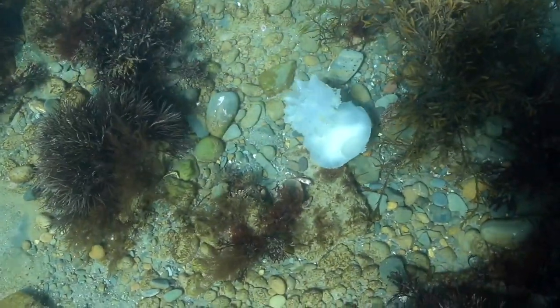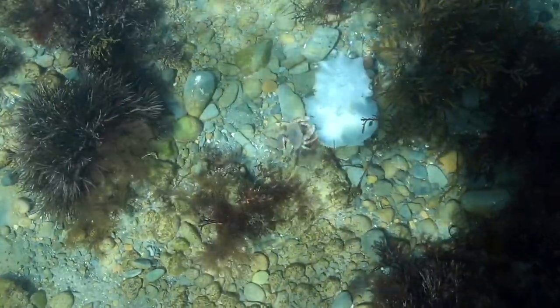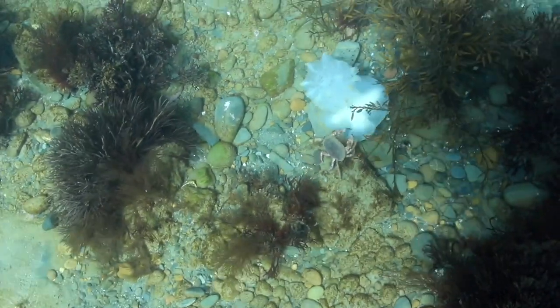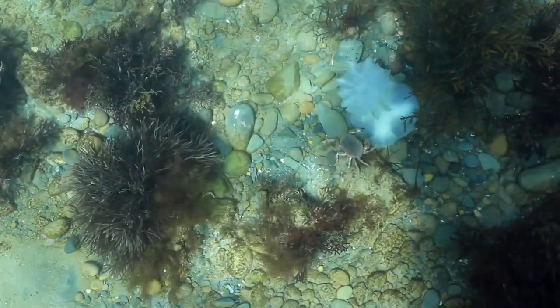Oh, it was an absolutely awesome find. I just love how they actually move through the water. And then I found something even more interesting as I carried on, and that was an edible crab that seemed to have scavenged a dead barrel jellyfish.